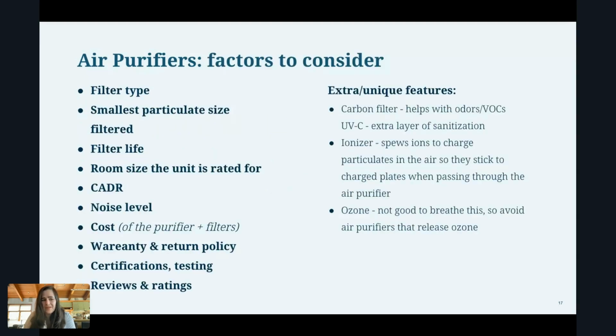So there are quite a few things to consider, and this list is not even comprehensive for what to think about when you're buying an air purifier or thinking about buying one. So the filter type, is it a HEPA filter? Is it a kind of a knockoff HEPA filter? Is it a PCO filter, which uses a photocatalytic reaction to break things down? That's what the Molekule uses. I don't think that filter is quite good enough yet per some of the studies out on it.